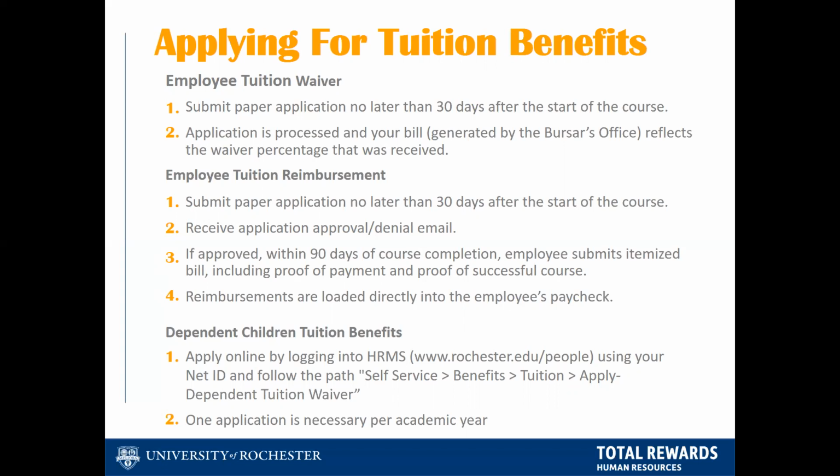For the dependent child tuition benefits, employees may apply online in HRMS through the pathway listed on the screen. One application is necessary per academic year. Once submitted to the Office of Total Rewards, the application is reviewed. After the application has been approved, the Financial Aid and Bursar's Office then apply it to the student's account.